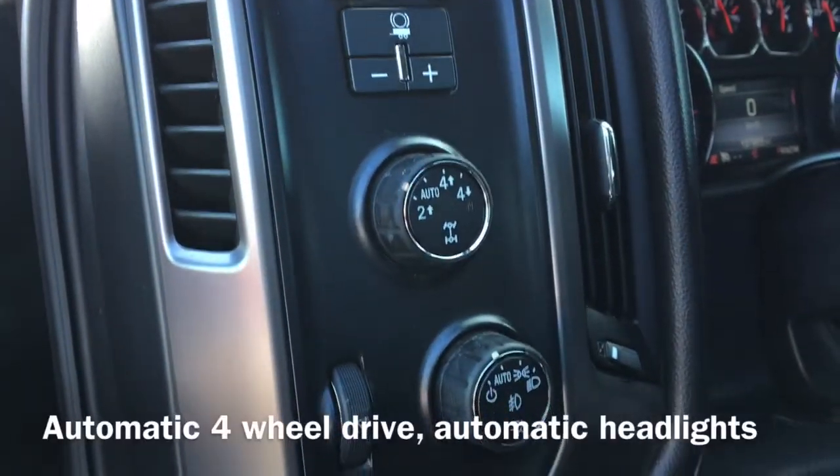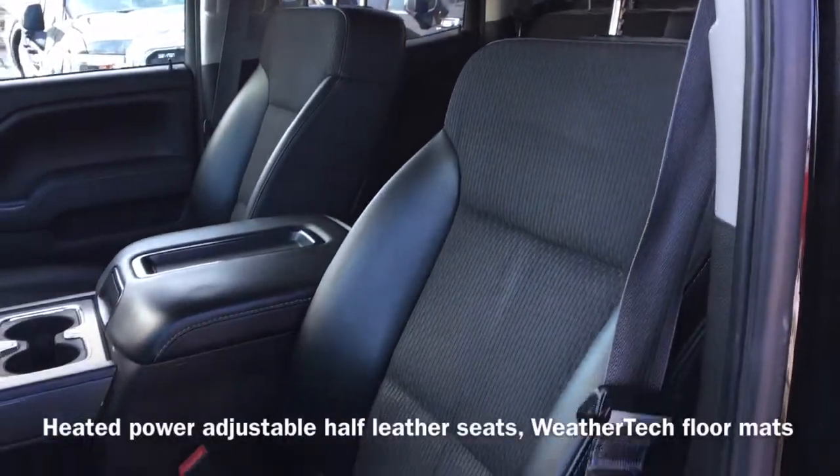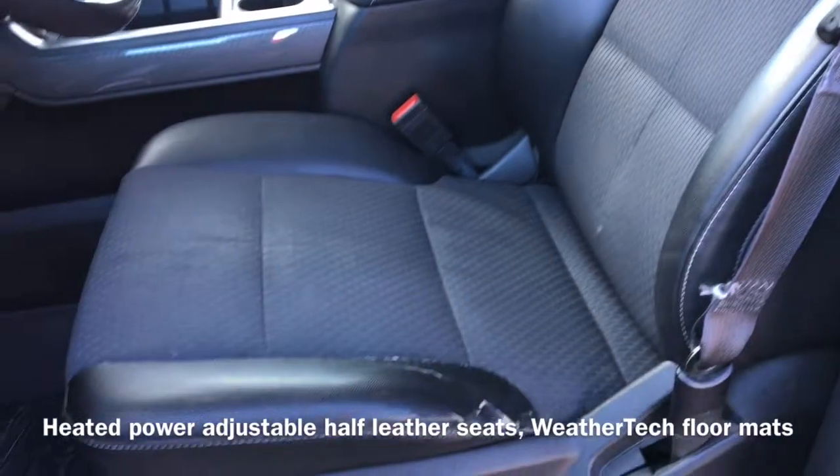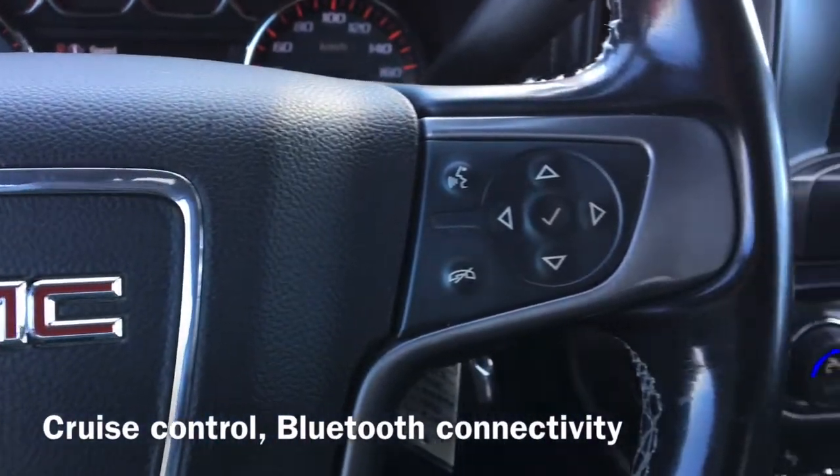Moving to the inside of the vehicle, we have our automatic 4-wheel drive controls as well as our automatic headlight controls. This SLE is also equipped with heated power adjustable half leather seats and WeatherTech all-weather floor mats. On the vehicle steering wheel, we have our cruise control buttons as well as Bluetooth connectivity that allows for hands-free calling.